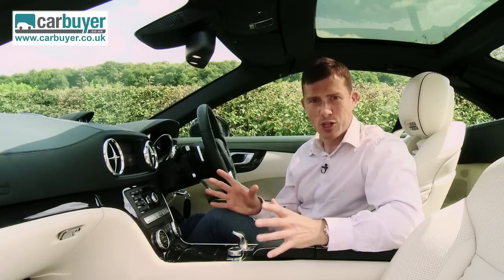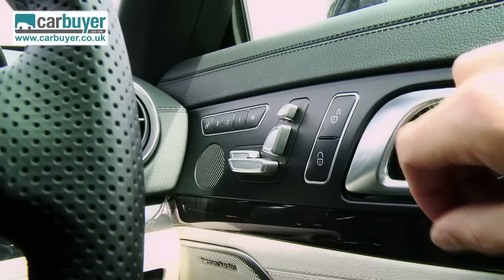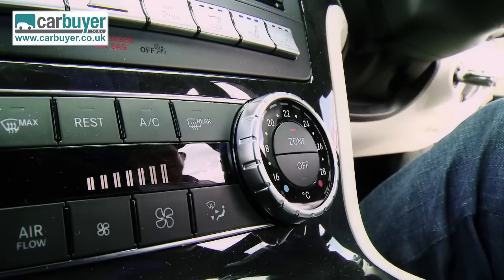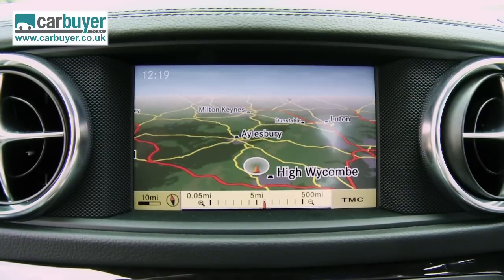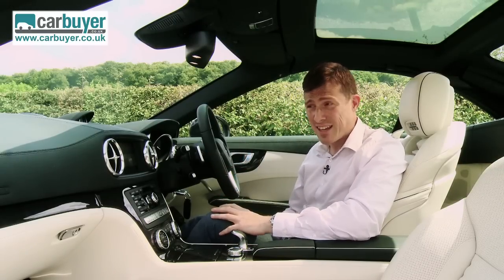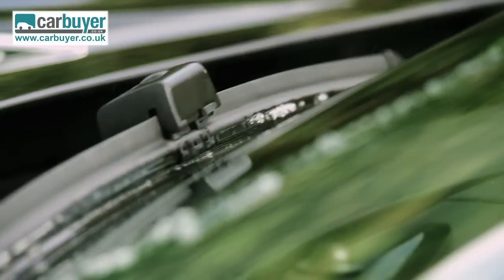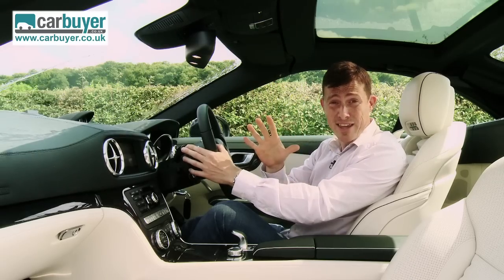Mercedes has thrown absolutely loads of equipment at this car. You've got full leather interior with leather on the dash, you've got electrically operated seats which are really comfortable, and luxury climate control. There's the COMAND Online system as well, and that includes sat nav. You've got a hard drive in there. It's also got mobile phone connectivity, iPod connectivity, and internet connectivity. The car also comes with their new Magic Vision system, which is 160 jets of water coming out of the windscreen wipers so you don't get a big spray at your windscreen, so you can always see where you're going.